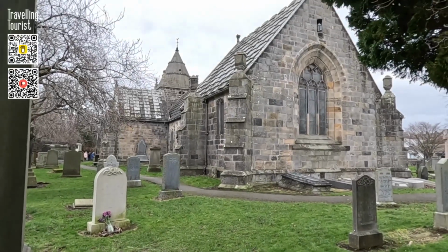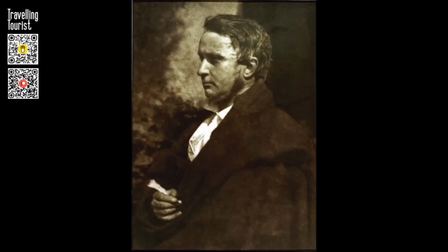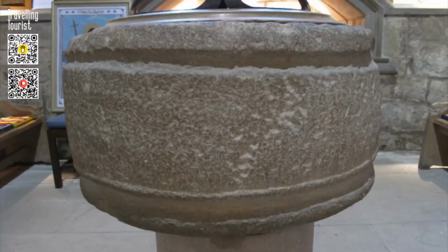The church has Scottish heraldic panels and pre-Reformation relics. The Victorian stained glass was provided by James Ballantyne, while the 20th century windows were supplied by Gordon Webster and Nathaniel Bryson. In 1955, the stone font was transferred from Gogar Church and is now located in the south transept.